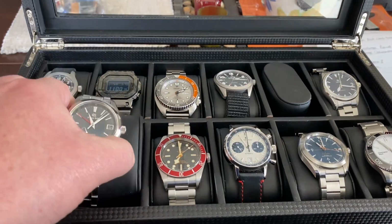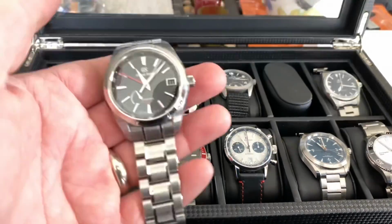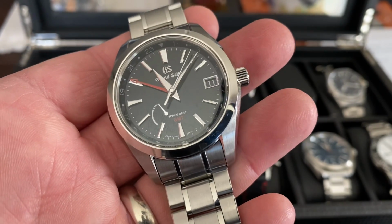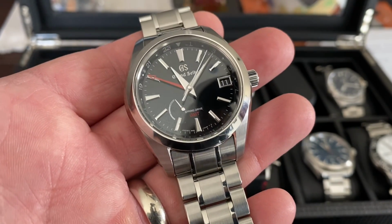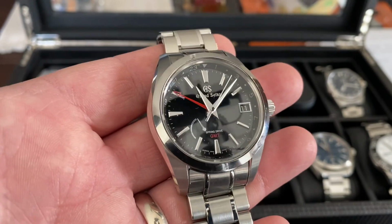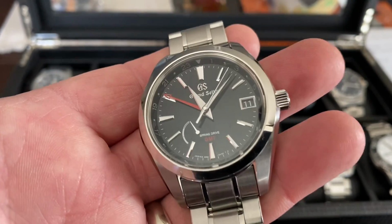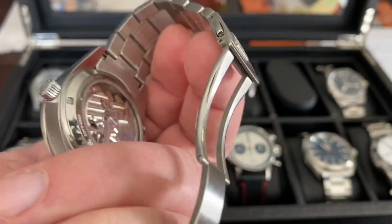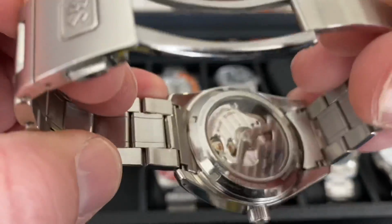And to go along with it, essentially kind of the same case shape and everything, but just in a different material, stainless steel GMT Spring Drive. This one is called the SBGE 211. So black dial variant, pop of red there for the GMT hand, and printing on the dial. Just a phenomenal watch, and you do get a nice display case back on this one as well.